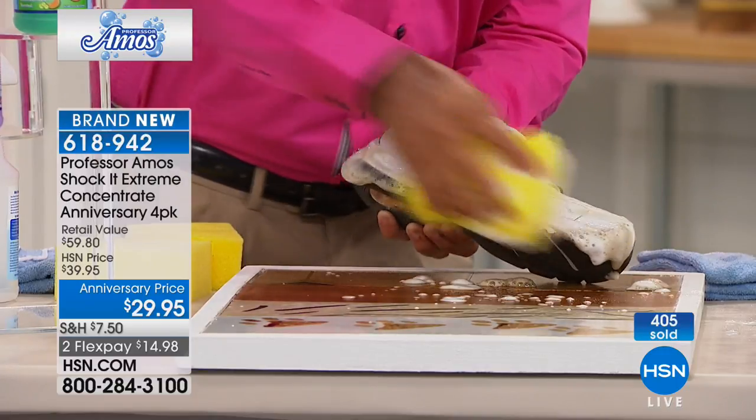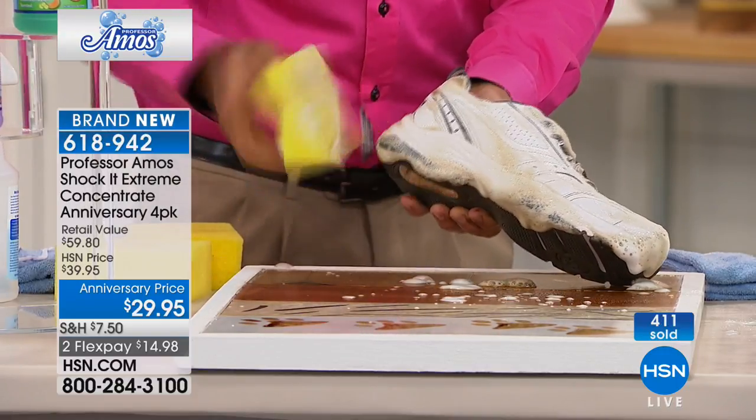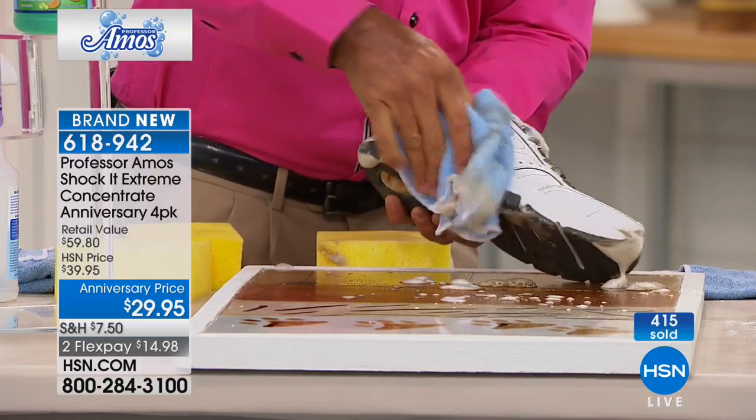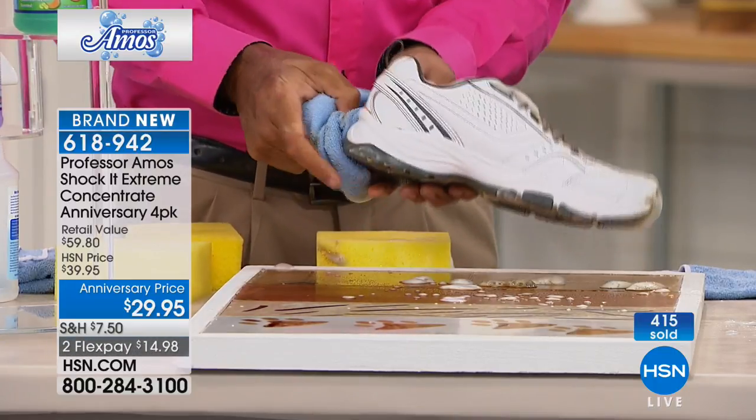It is activated by water, so you're supposed to dilute it. That's right. That's the way it works. Water activates the cleaner, and it works on a molecular level, so get your molecular clean on when you use Shock It Clean.